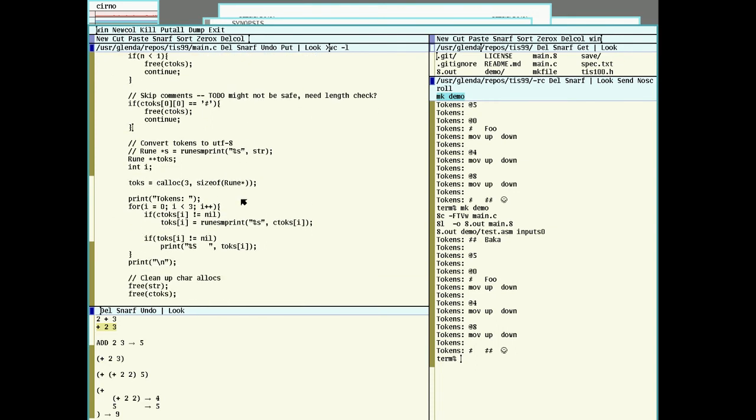So the same line comment, and then down here, if it does not equal nil, and ctox I does not equal pound. So this will take care of them if they're on the same line. And then we just don't print it in and it will be a nil, if for whatever reason we pick up this token.